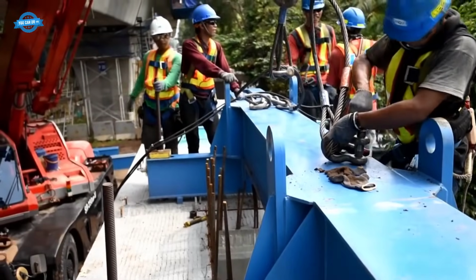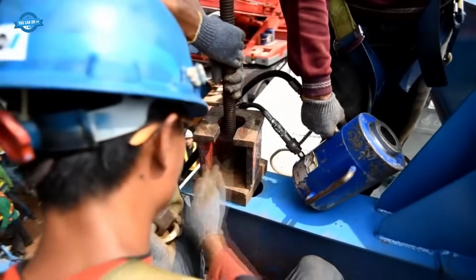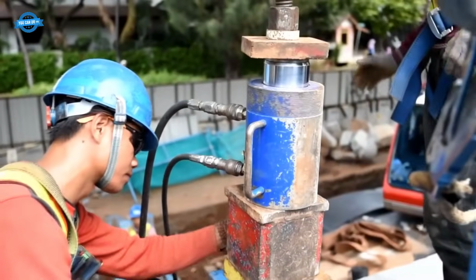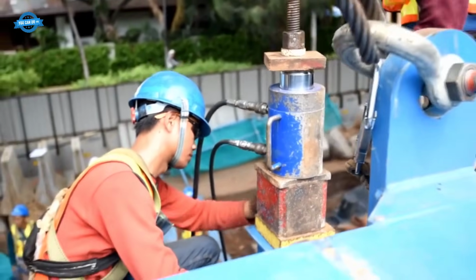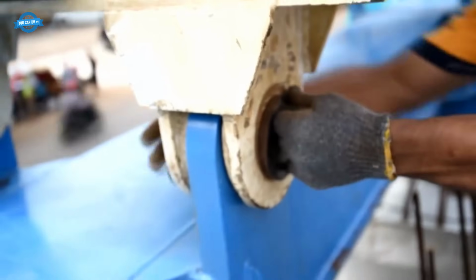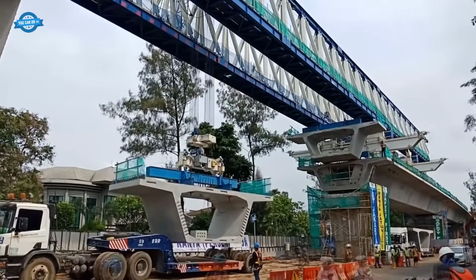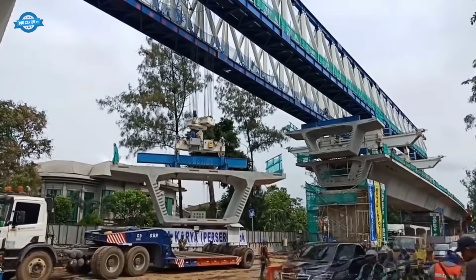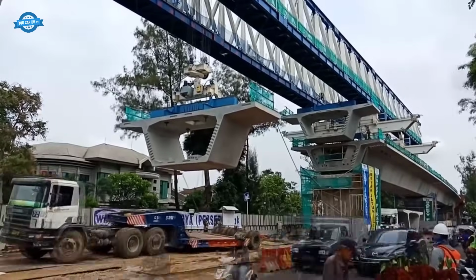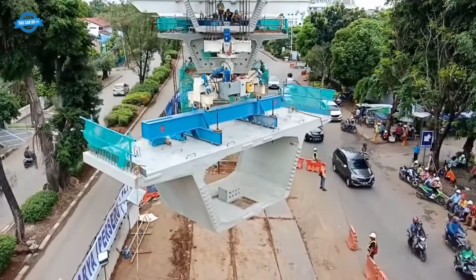Efficiency is a key driver for the adoption of heavy machinery in high-speed railway bridge construction. The deployment of these machines streamlines construction processes, allowing for rapid assembly and minimizing downtime. Additionally, heavy machinery can work under adverse weather conditions, further ensuring that construction schedules are met. In China, where the demand for high-speed rail services is immense, these advantages are crucial to keeping projects on track and delivering transportation solutions to the public.